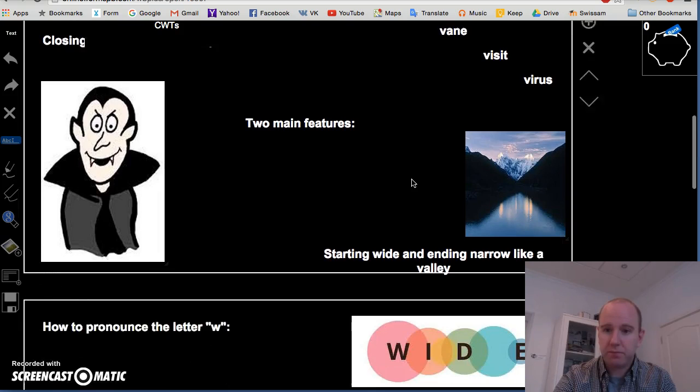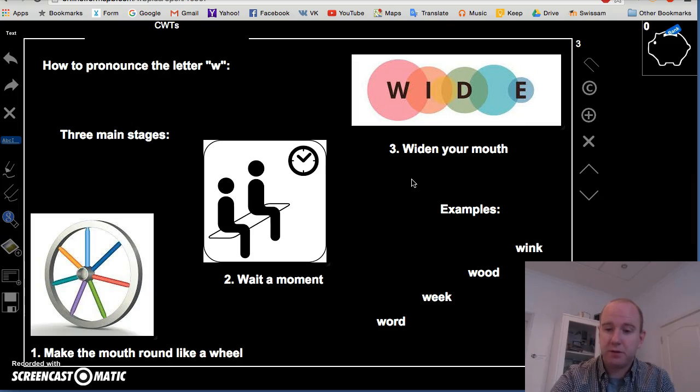Now, the letter W. This is a little bit different. There are three stages. Stage one is to make your mouth nice and round like a wheel. Stage two is to wait a moment, so to hold in place your W shape like a wheel. And stage three, to widen your mouth. Let's practice that together.